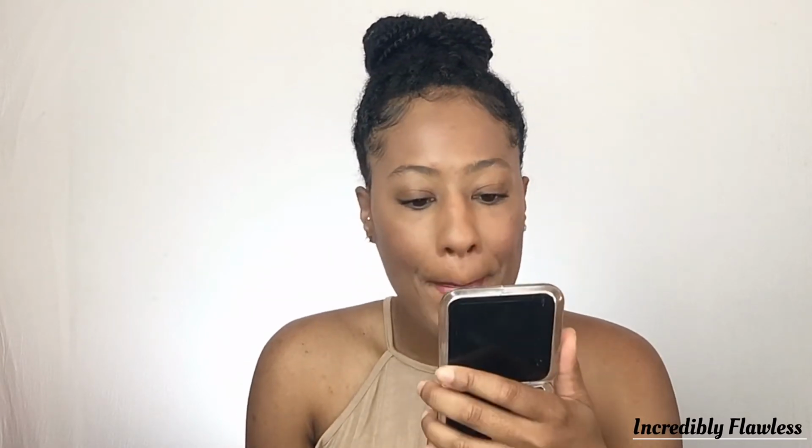Okay. That pencil is really creamy. That's a really nice pencil. Now that my lip liner is on, I'm going to move on to, I think I'm going to use that Fashion Fair Purge lipstick. And this is that.